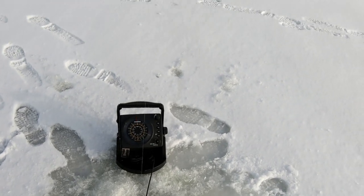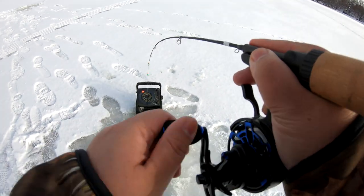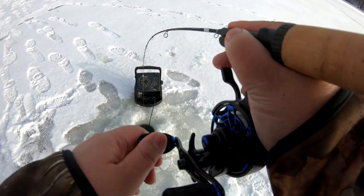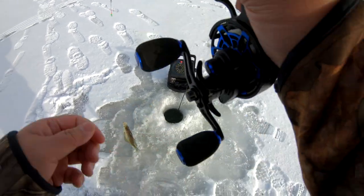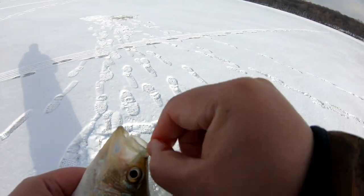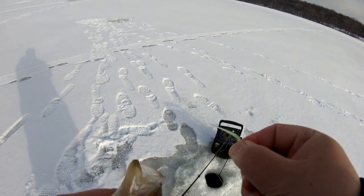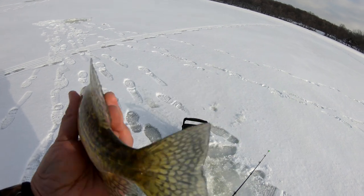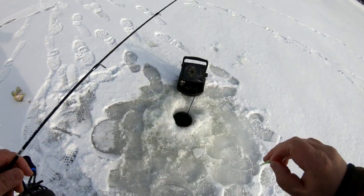Here he goes, got him. Let's see what this one is. It's funny, like a bluegill. Oh, crappie. There he goes. These are not super huge, but they're nice and fat. Look how thick they are. Good eating size right there.